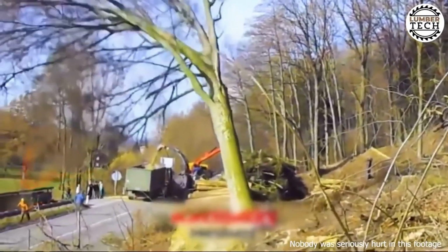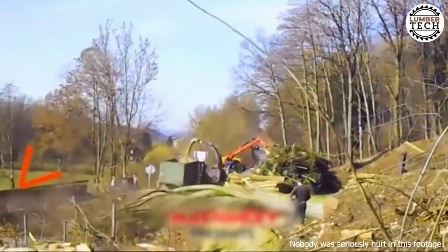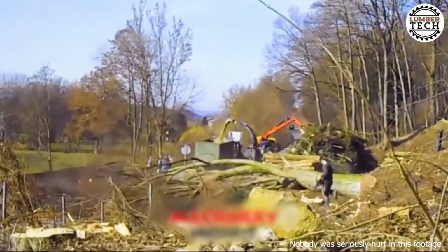In tree cutting, one moment of distraction can be deadly. This lumberjack barely avoids getting hit as the massive tree comes crashing down.